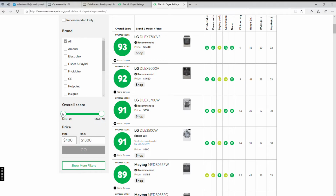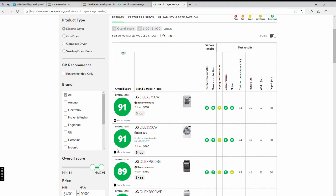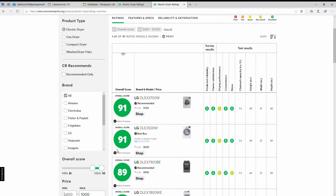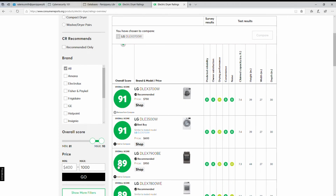To start with, we don't want to look at the really low-rated dryers, so we're going to set the overall score at a minimum of 81. We also don't want to spend too much money, so we're going to put in a maximum price. Once we click Go, our list is now reduced to a far more manageable 21 models. From here, we can then click on Add to Compare underneath each score to compare up to 3 different models.